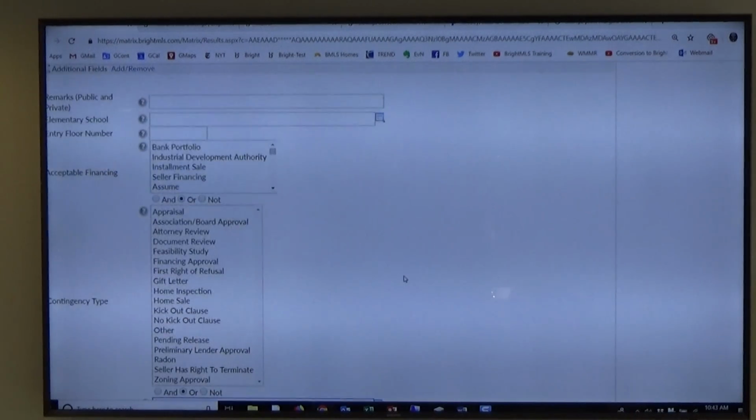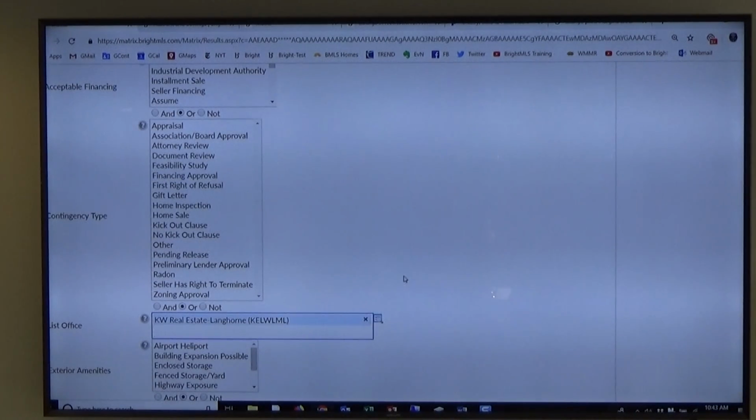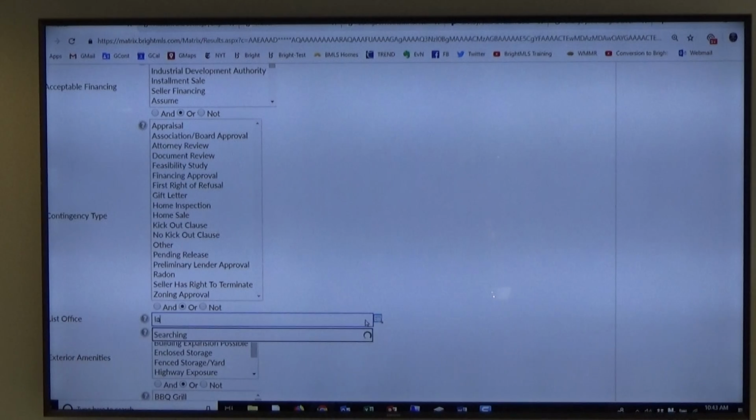But it doesn't pull it up if you put in Keller Williams Real Estate Langhorne, correct? Right, because that's not the way your office is known in the system. The easiest way to do it is just to type in the word Langhorne, and then you'll get it. Good question, Jamie, thanks.